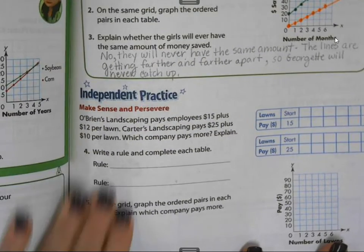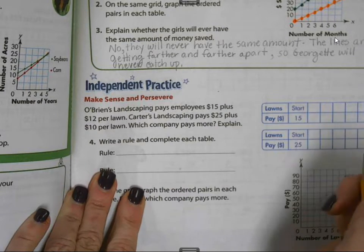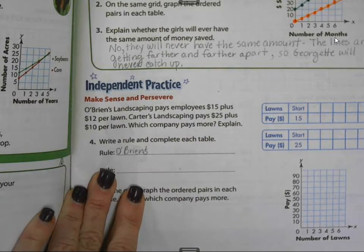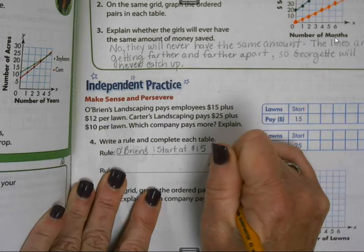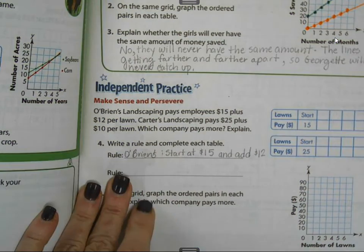So we're going to write a rule and complete each table. So let's talk about O'Brien's first. All right, O'Brien's. We're going to start at $15. And we're going to add 12. Whoops. Turning the lights back on. Sorry about that. We're going to add $12 per lawn. So you get $15 just for showing up for work. And then every lawn that you mow, you get $12.